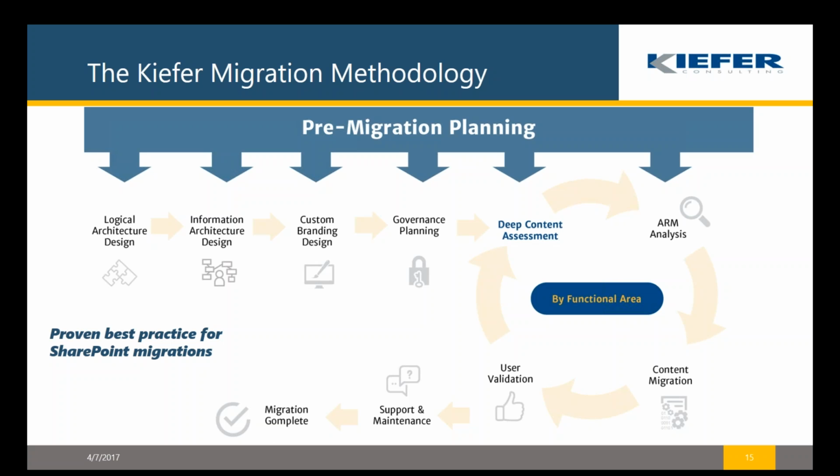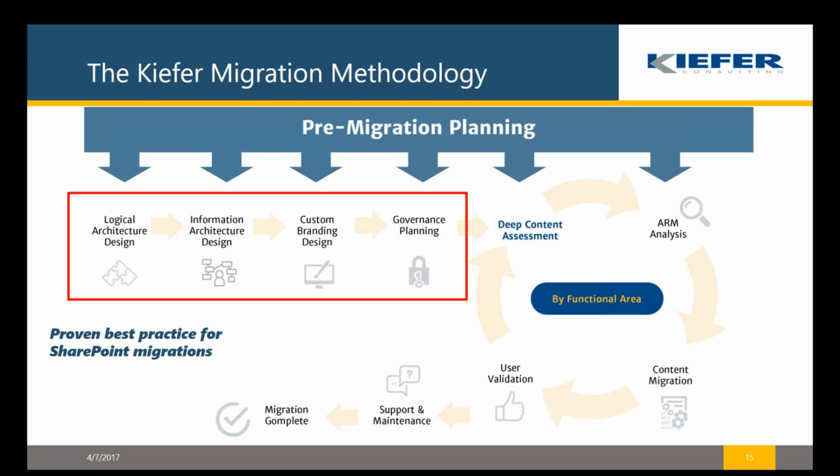And the Kiefer migration methodology allows for 4 optional initial stages. And those are your logical architecture design stage, your information architecture design, your custom branding, and your governance planning stages. So these are optional because although recommended, if you're just doing a lift and shift, then they're not required, right? So you don't need to do custom branding when you're just lifting everything across, right?